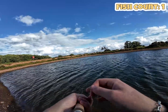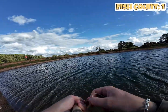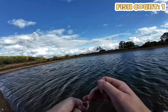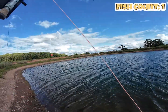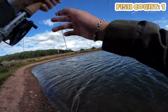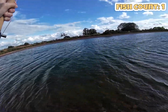Oh, that sun's gone in now as well. A fish has either risen or jumped there. It's pretty big. So, oh, there we go. That's well welcome. Just a slow lock up. Let's get him in.